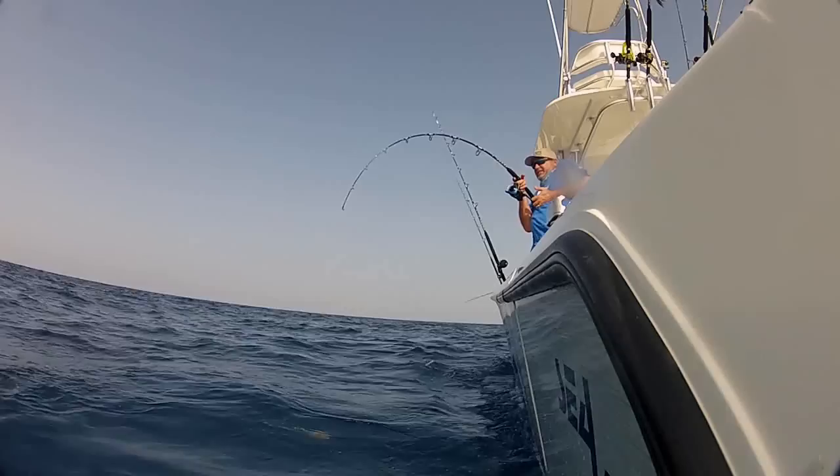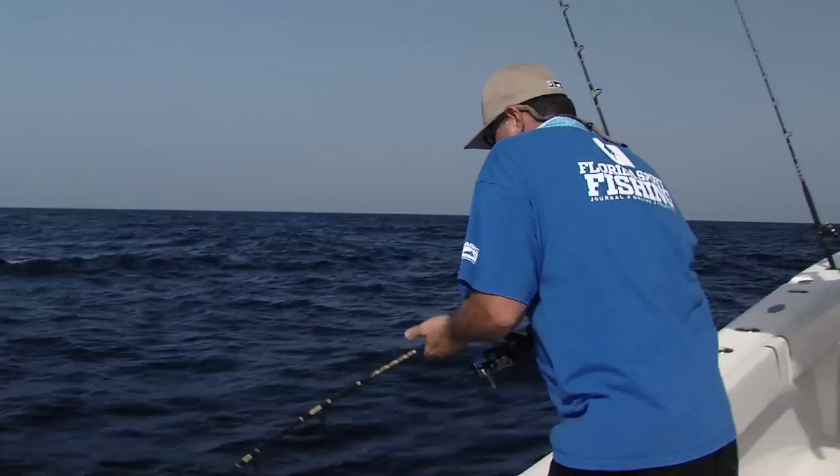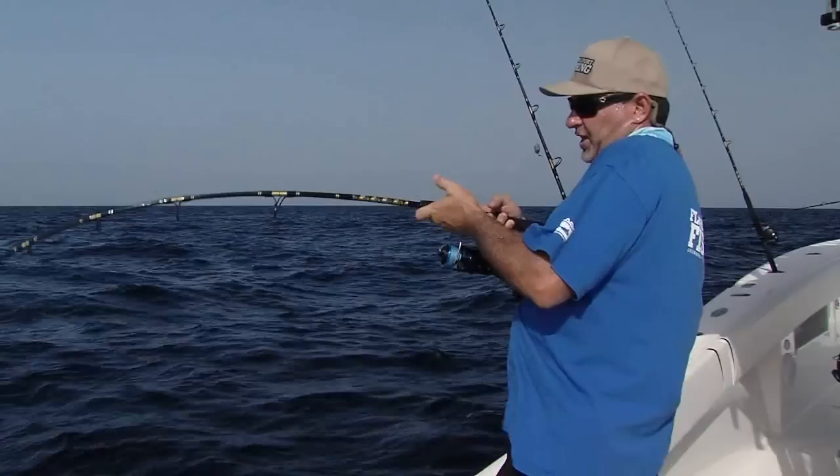Hey, welcome back to Florida Sport Fishing. We're off of West End and we're hooked up, doing a little bit of reef fishing. Fishing with some bait, some vertical jigs. Just put some grouper in the boat. It looks like we got a cuda that slammed my jig.